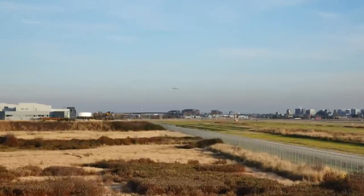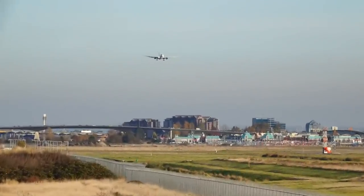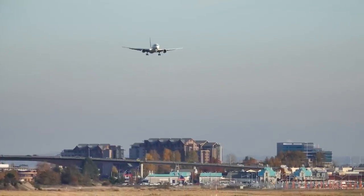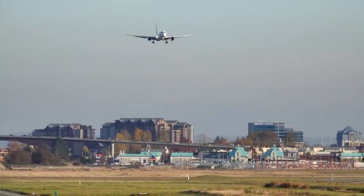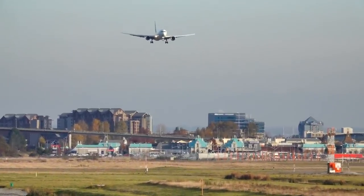Wind is 260. Lift off your discretion, cross runway 26 left, direct to control tower. Tower 72063, established visual 26 left. 72063 Vancouver Tower, clear to land runway 26 left.